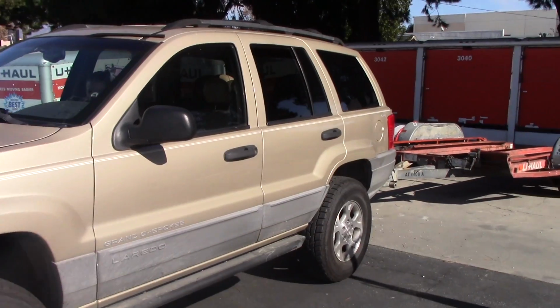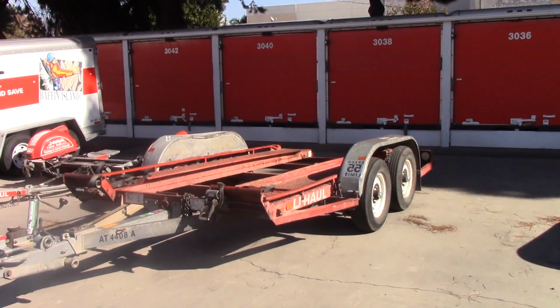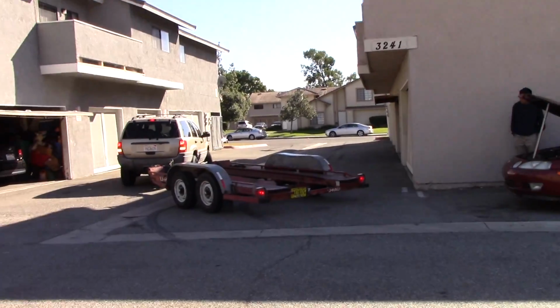Alright, so we got the U-Grab-It trailer attached, and we're good to go. Alright, so yeah, empty trailer on our way back to pick up the car.